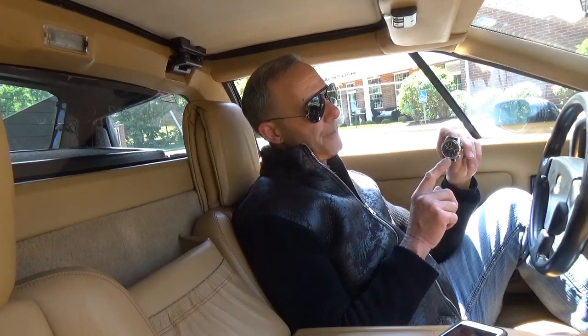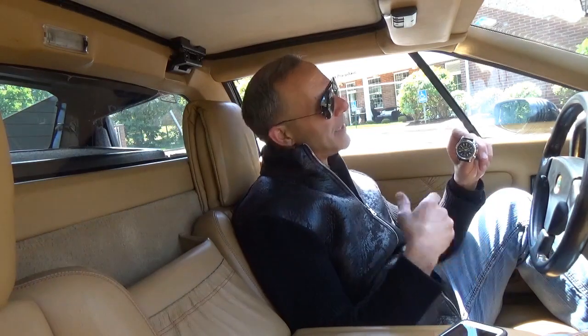But anyway, so I may get the Reverso Grande Taille case size. It's a little bit bigger. It comes in right around 42 to 43mm lug to lug. Now, they sit a little weird because they're flat, so they don't curve down. But I'm thinking about getting the Reverso Grande Taille. Then I'm thinking to myself, you know what? Why not get the Duoface? You get two watches for a little bit more money.